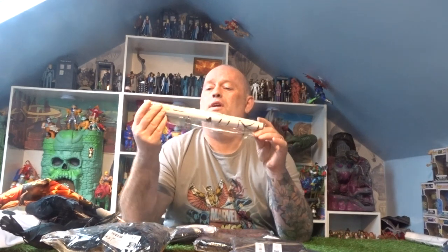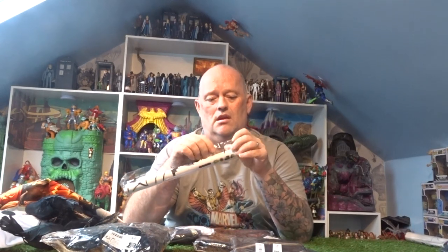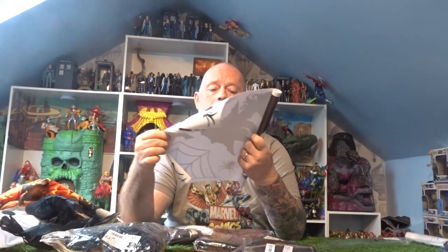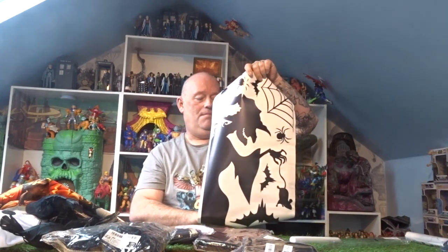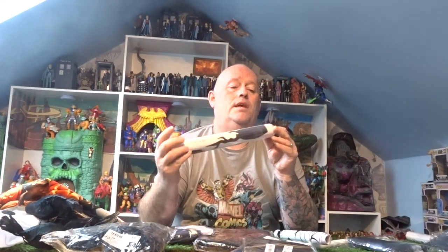So there's also window stickers. Let's have a little open of these. I've got loads of these, literally rolls and rolls of the stuff, all different designs. This one has the big black witch, and then bats, spider webs, bats, all on it. They were only pennies as well. This is bigger than the last one I've just shown you.